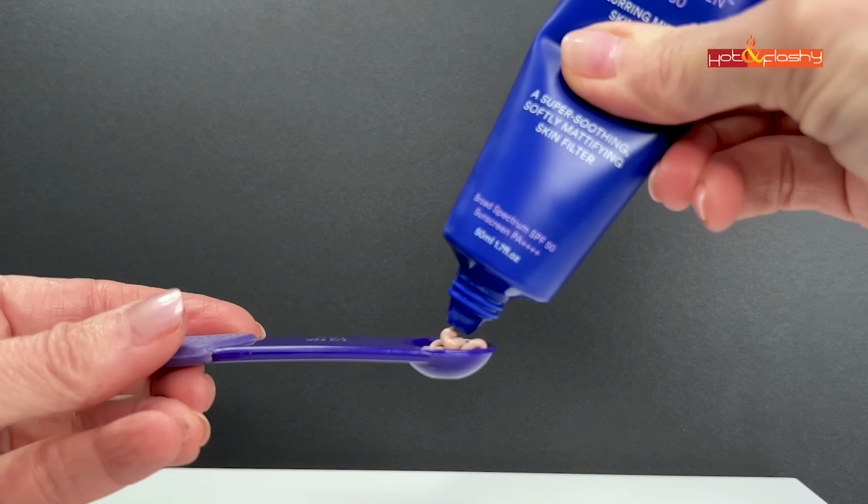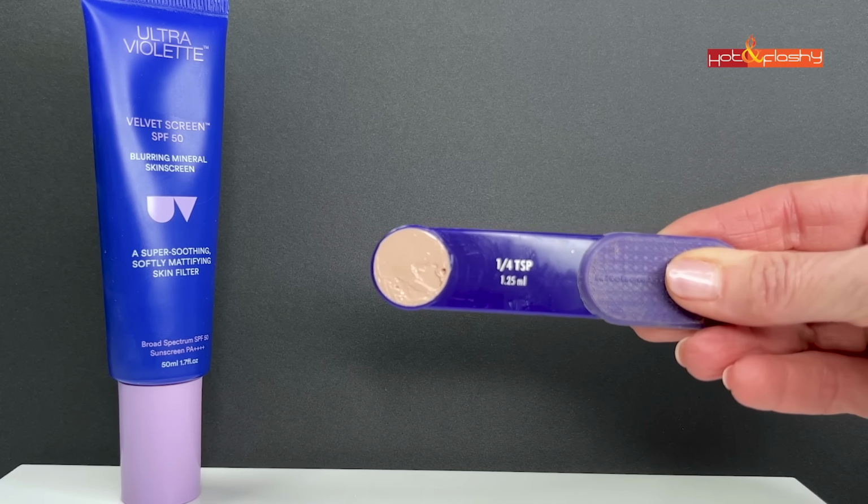This is a lightly tinted lotion sunscreen. It feels pretty thick going on, but not wet or greasy. It feels more dryish and it spreads easily. Even though it's thick, it feels lightweight on the skin. And the tint hides any white cast, but doesn't color the skin or even out the skin tone.